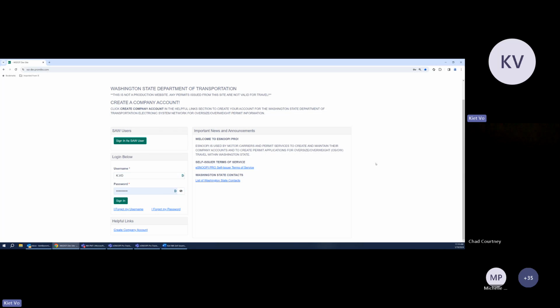We're back on the login page. So we're going to start fresh. We're basically a new user to the state of Washington, a new hauler to the state of Washington. We're going to need an account, but we do not have a USDOT. We're just a non-commercial carrier. So at this point, let's say we're carrying our boat or something like that. We still need a permit. So, but we do need to have an account.